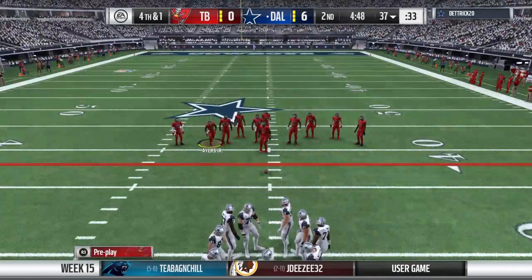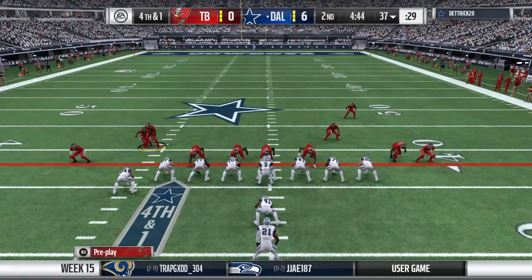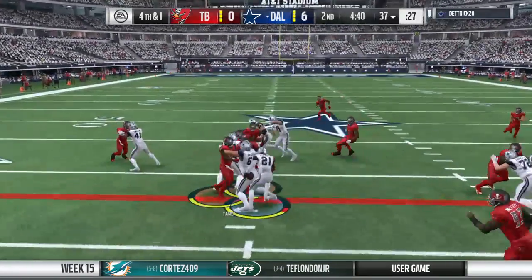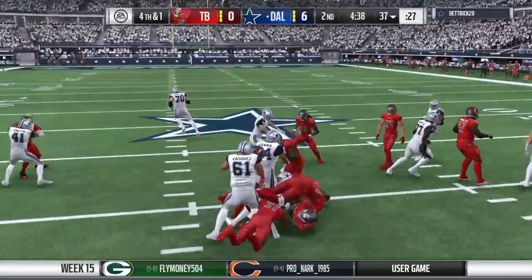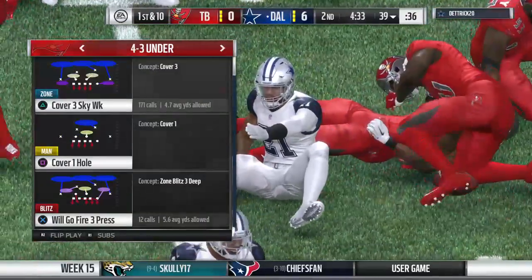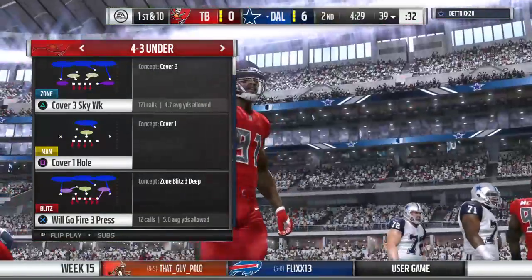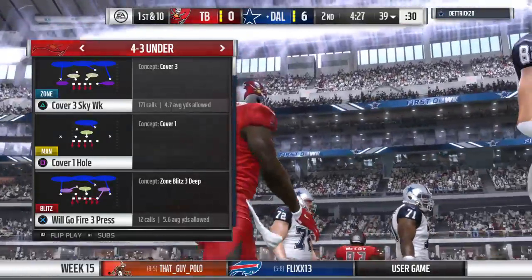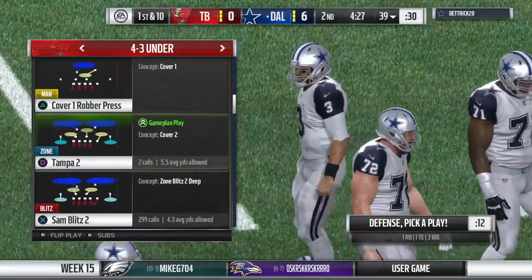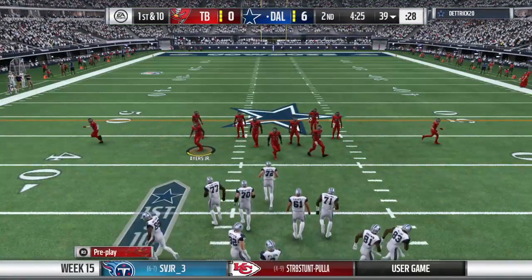And how about this one now? In their own territory, a gutsy call. They're going to go for this on 4th and a yard. They'll run it with Elliott. And he's got the first before he's brought down at the 39-yard line. It'll be a pickup of just 2, and they're able to pick up the conversion here on 4th down. Offense comes to the line now, 1st and 10.